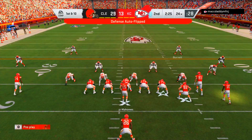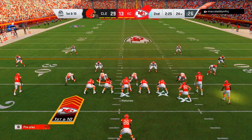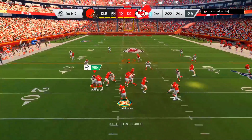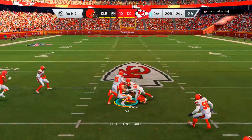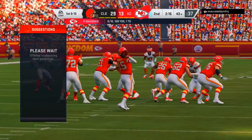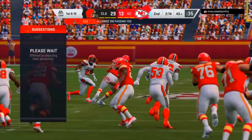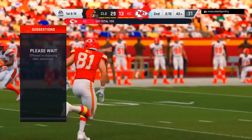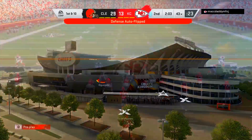The KC offense out of the huddle, ready for their next drive. Mahomes now on 1st down. That's complete. It's Bell. And they get him down, but not before he takes it across the 40-yard line. The drive starting play, a good one. Give him 19.